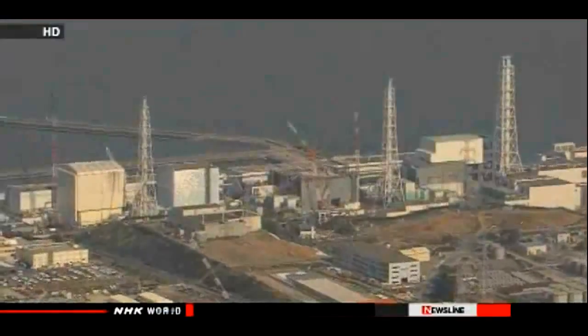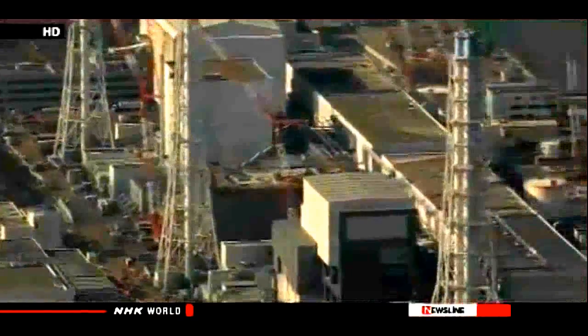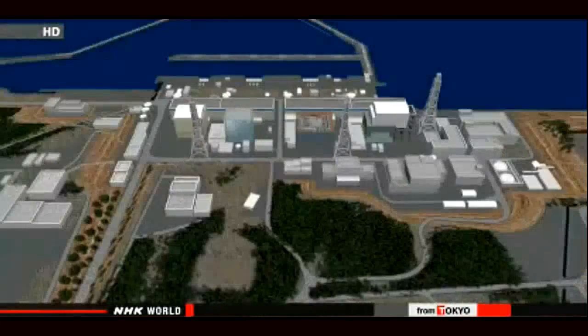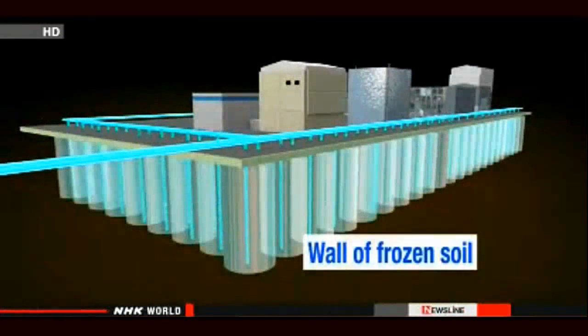Once completed, frozen soil will stretch about 1.5 kilometers around crippled reactor buildings. They will use some of the 400 tons of groundwater that flows beneath the facility every day from nearby mountains. Crews will insert pipes into the soil and constantly run coolant through them. The aim is to hold back groundwater, preventing it from seeping into buildings where it becomes contaminated. Officials expect to stop almost all groundwater from getting in once the wall is completed.